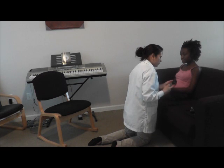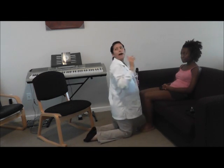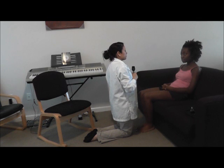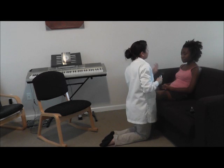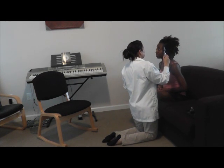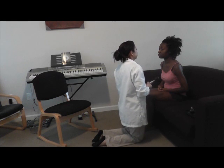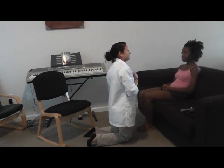So now I'm going to ask that you look at the wall in the back, and I'll look at my finger. There is proper accommodation, and once again, if you can sit forward, I'm going to shine this light. And there is direct and consensual constriction. So pupils equal, round, reactive to light and accommodation.